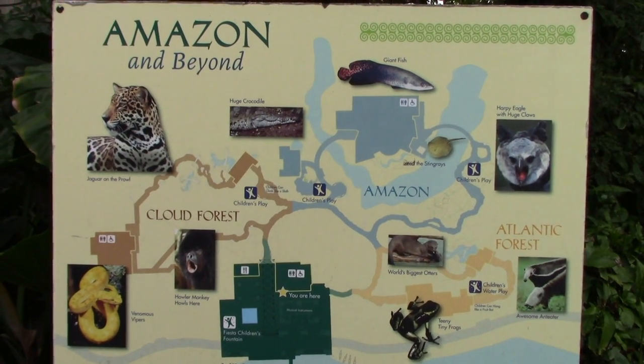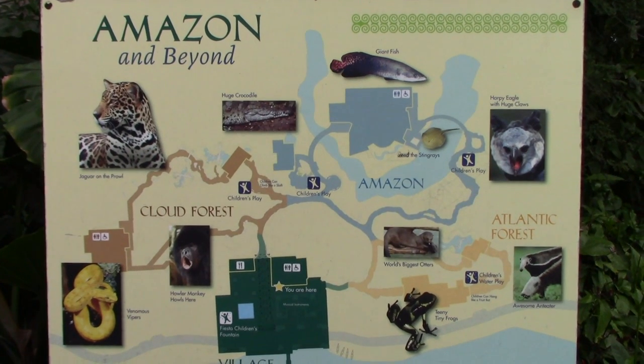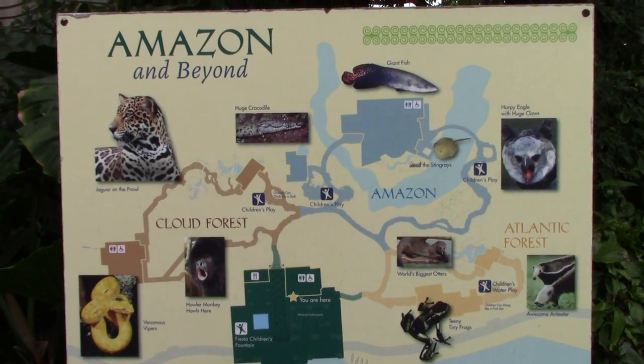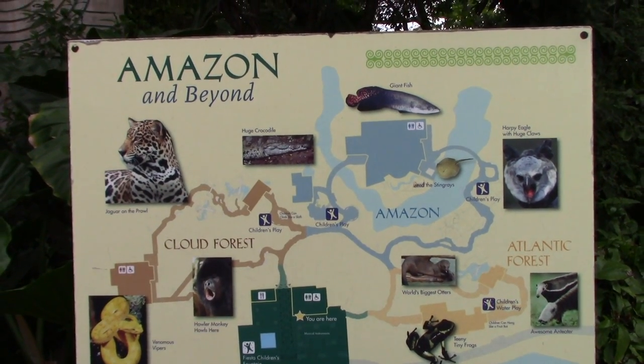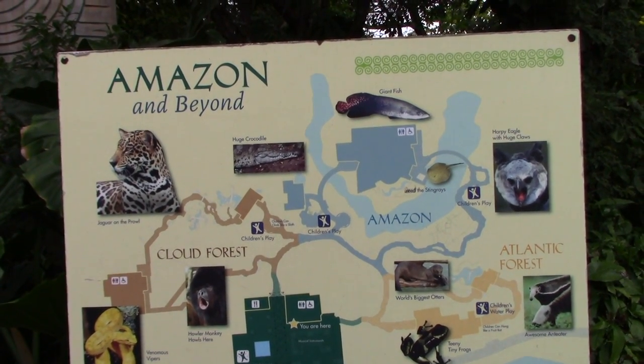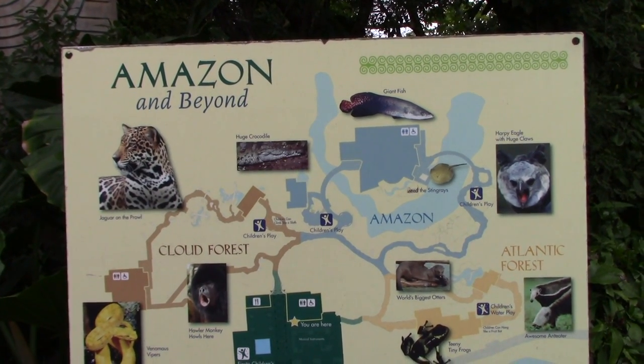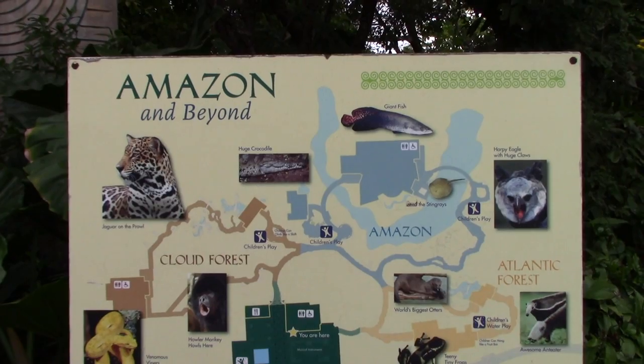This is a mini map of this particular area. We're in Village Plaza right now. They got Cloud Forest, Atlantic Forest, the Amazon, and additional children's play areas. So we're going to go in and see as much as we can see.